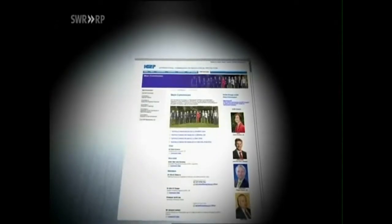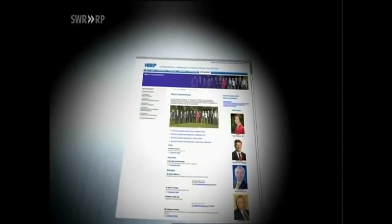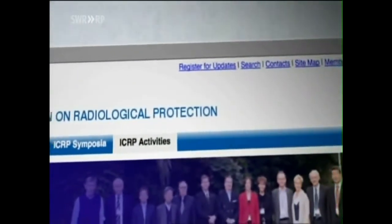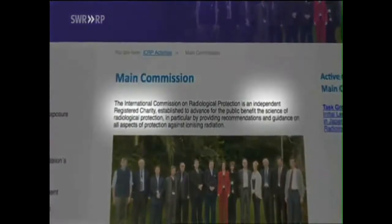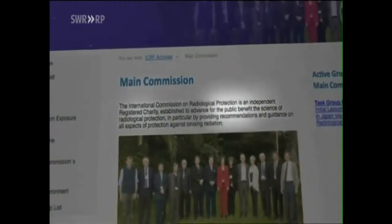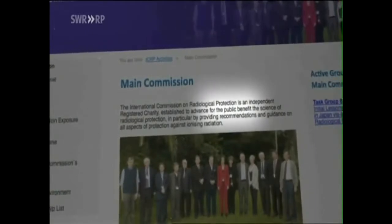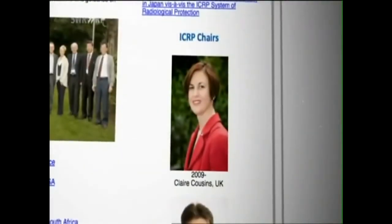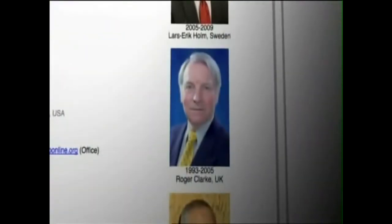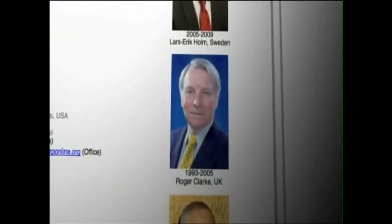Where do such cost-benefit considerations come from? In our research, we come across the influential ICRP, the International Commission on Radiation Protection. The group operates as an independent charity for the benefit of the public. A request for an interview with the director is refused. But we find a lecture on the internet by the former chairman, Roger Clark.